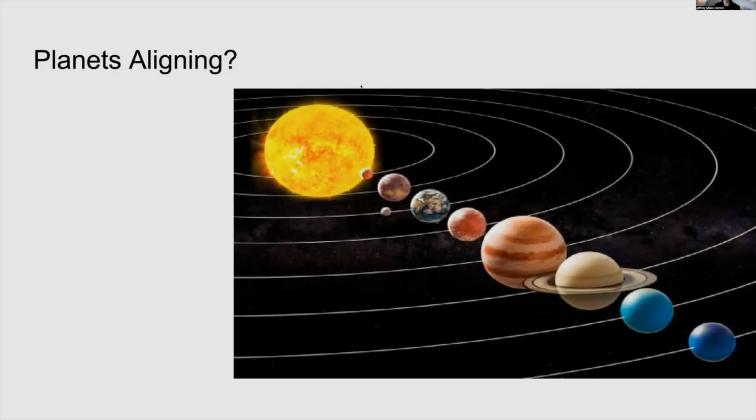So how does this relate to what you've heard in the news about the planets aligning? This comes up every couple of years or so. These articles get thrown around that the planets are aligning, and they use graphics like this one, where they talk about all the planets lining up. But this isn't quite correct. The planets don't actually do this. The planets aren't all lining up if you're hearing about the planets aligning.